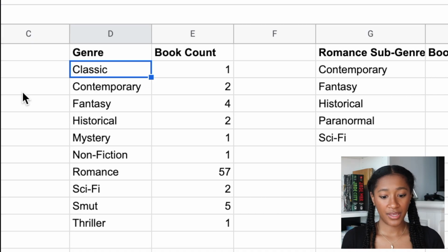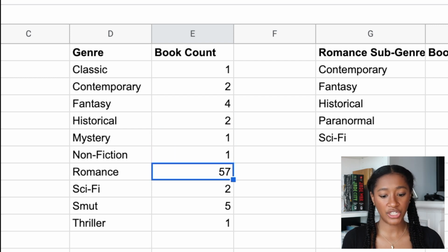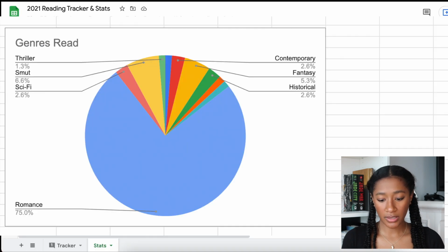Then I have the genres I read. Classics, I read 1, contemporary I read 2, fantasy I read 4, historical I read 2, mystery I read 1, nonfiction 1, romance 57, sci-fi 2, straight smut 5, so I didn't count that as romance, it was just straight smut, and then thriller I read 1. So here is the chart for that, broken down in a pie chart with the percentages. So romance takes up 75% of my reading, and then 25% is everything else. So if that tells you anything about me, now you know.